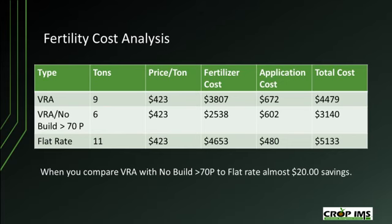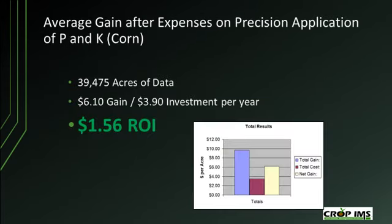None? Okay. So bear this number in mind. In my mind, just on my intensive nutrient management alone, I pretty well paid the freight for all the technology and data that I collect and use. I've got more examples as we go on.